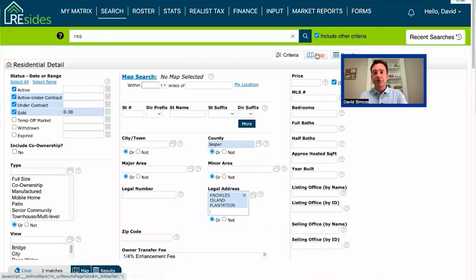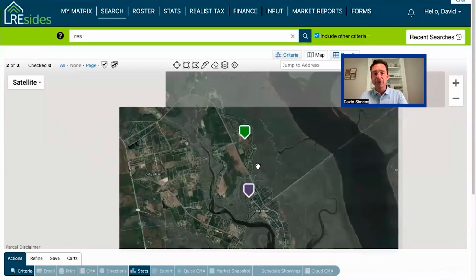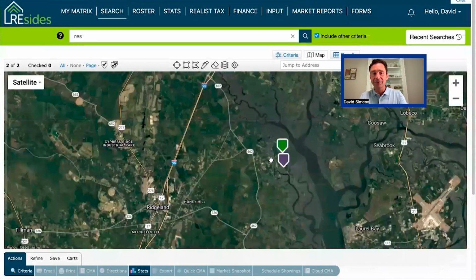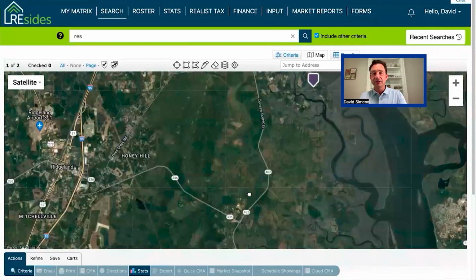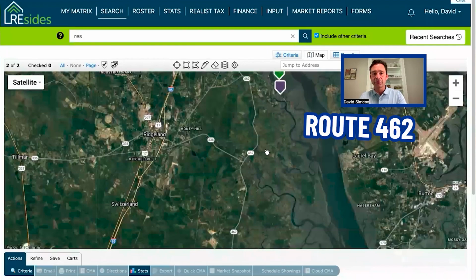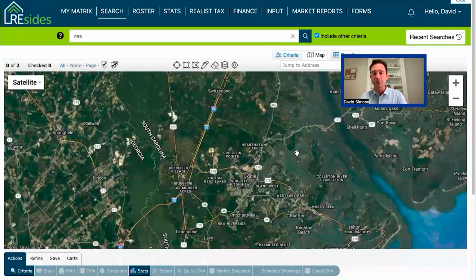All right, so this is kind of a hidden secret, and a lot of people don't know about this. So hopefully the locals don't get too mad at me for telling you about this. This is Knowles Island Plantation. And Knowles Island is right out here off of 462. So it's kind of rural, it's kind of far out, but it is absolutely gorgeous out there.